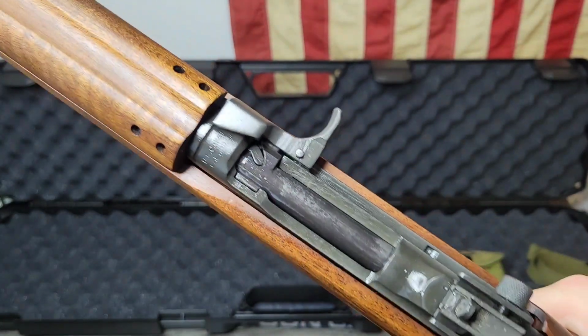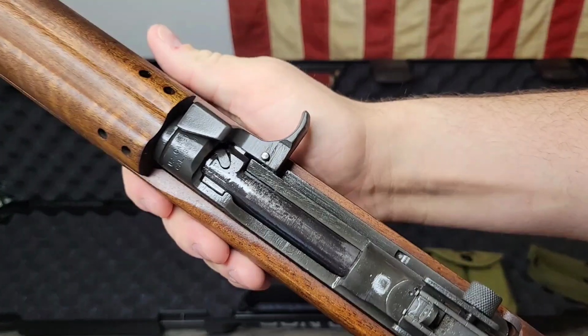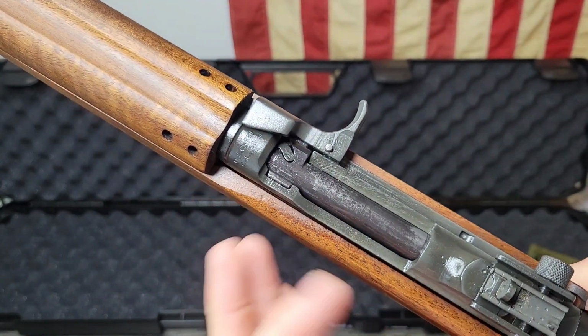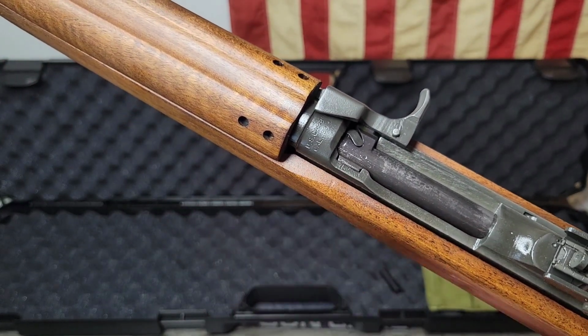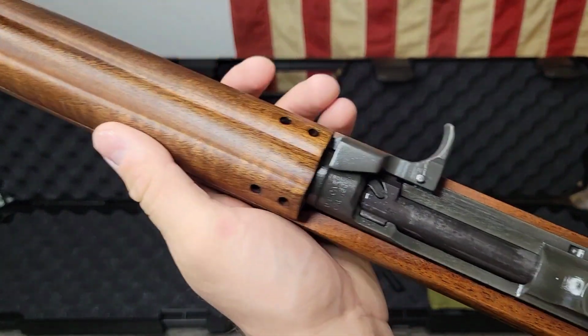Being this is going to be my shooter M1 carbine, I wanted a part that was going to be more durable and have more longevity compared to a flat bolt. And if you don't know, the round bolt came around to, first of all, being cheaper to produce and not taking as much time, and secondly, being more durable for the M2 carbine under full auto fire.